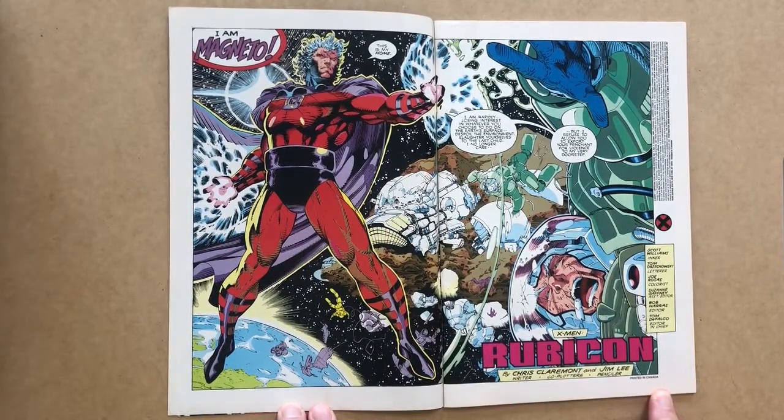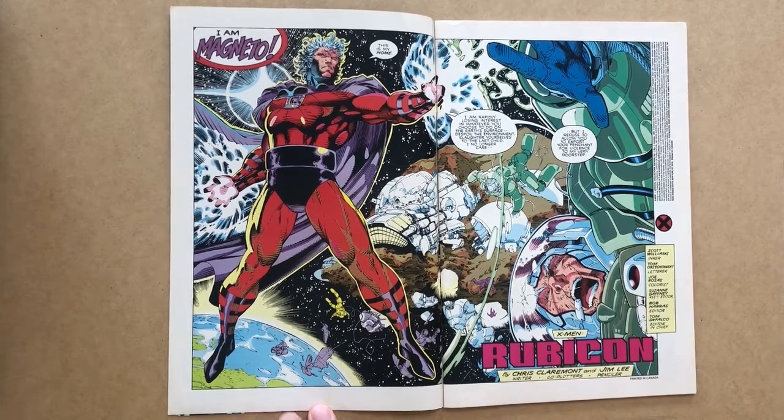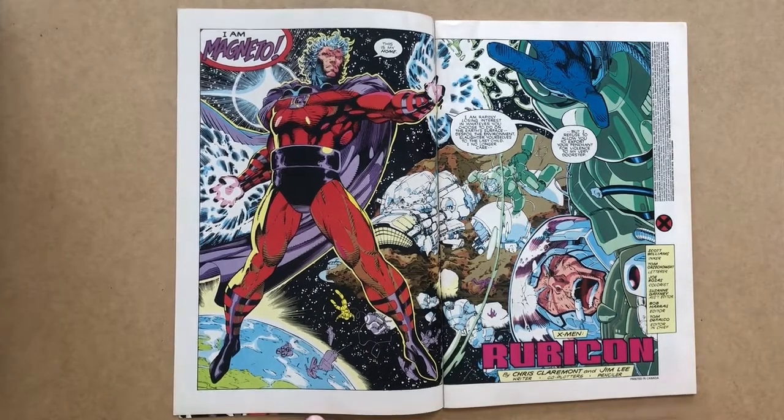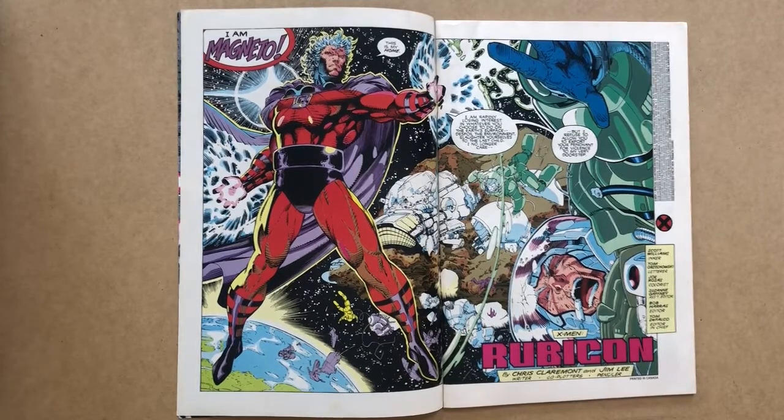And he tells them that it's his home, that they haven't been invited, and he looks to find out what it is that has brought them there and why they're attacking each other. So the story is entitled Rubicon, in a reference to Julius Caesar crossing the Rubicon in 49 BC, marching on Rome and having himself installed as dictator of Rome.